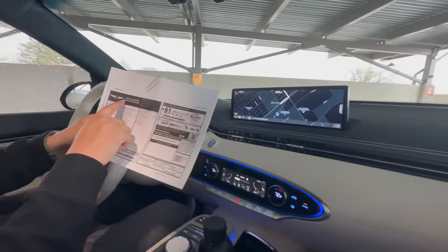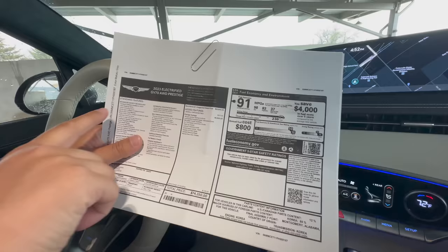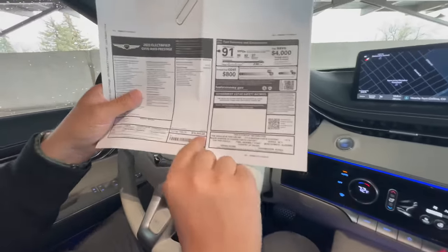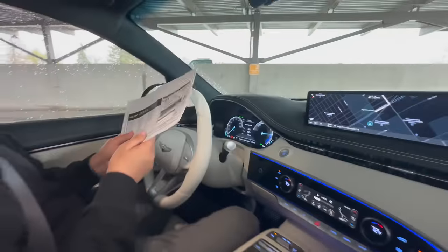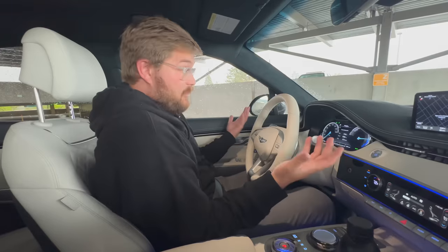And by the way, I wanted to at least show you the window sticker. 2023 Electrified GV70 All-Wheel Drive Prestige. It comes with 3 years of 30-minute Electrify America charging, $74,350 as tested. And you can see final assembly is done in Alabama. So all seems pretty good here. The price certainly is expensive, there's a lot of nice things here.